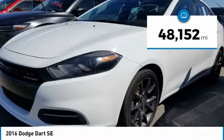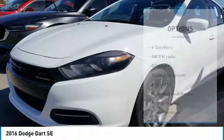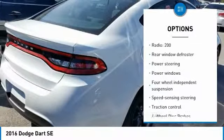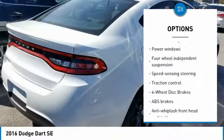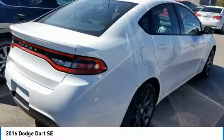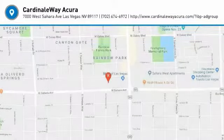This vehicle has less than 50,000 miles. Here are some of this vehicle's great options: traction control, dual airbags, power steering, four-wheel disc brakes, power windows, rear window defroster, CD player, electronic stability control, brake assist, tachometer. Come see the car for yourself.